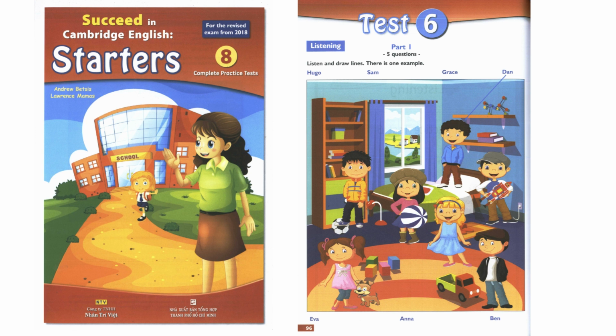5. And who's the girl in the blue dress? Her name's Eva. Eva's wearing pink shoes too. Yes, that's right. That is the end of part one.